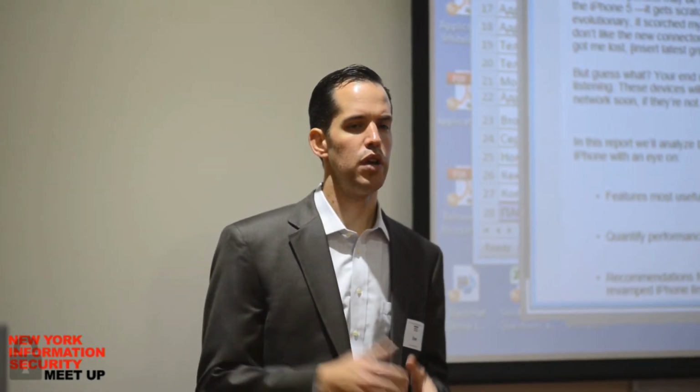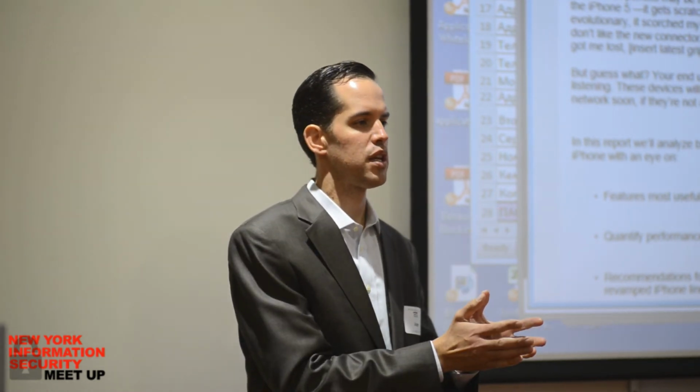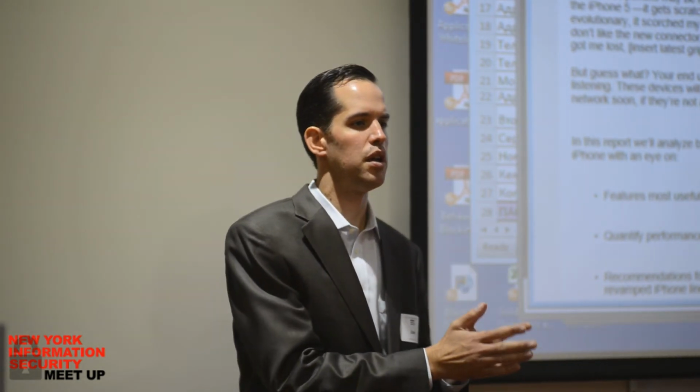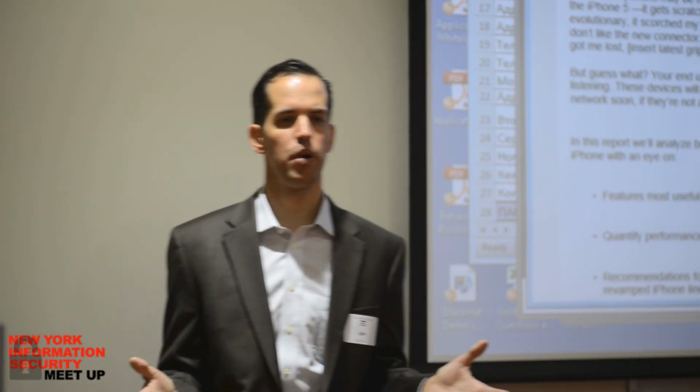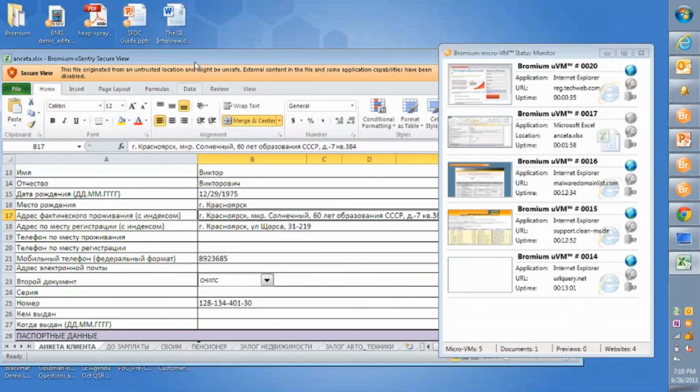Okay? So each individual web page is rendered in its own micro-VM. Each individual email attachment, each individual web document, whatever I download or open or click on gets rendered in its own hardware-enforced micro-VM. Now let's talk about the properties of some of these little micro VMs. First of all, the user experience is unchanged.